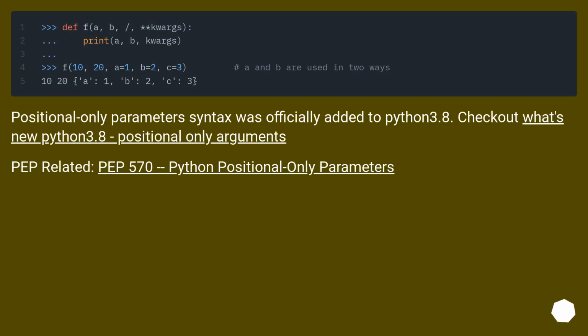Positional only parameter syntax was officially added to Python 3.8. Check out What's New in Python 3.8, positional only arguments. PEP related: PEP 570, Python positional only parameters.